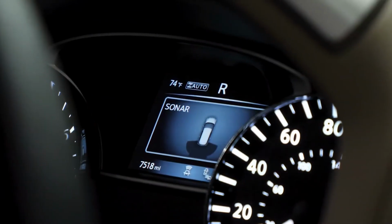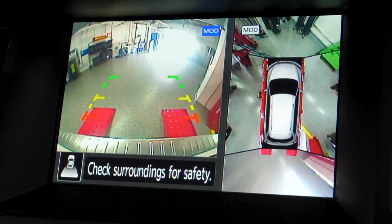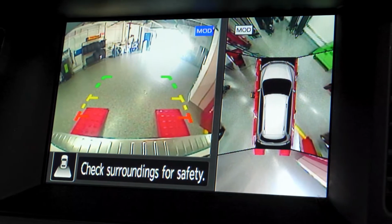Even the onboard vehicle electronic display menu can help you identify what ADAS features the vehicle has. The owner's manual is another great resource you can use for research.